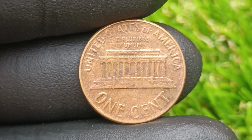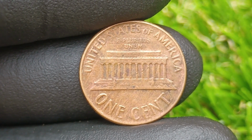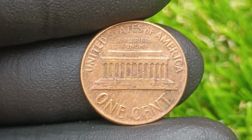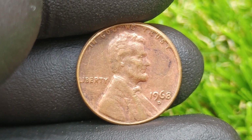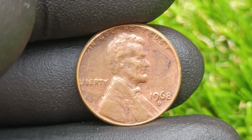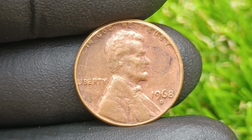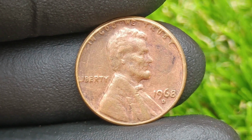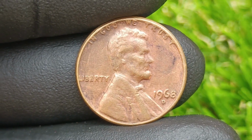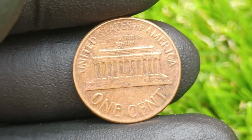Well, today, we are diving into the incredible story of the 1968 1 cent USA coin that has stunned collectors, historians, and everyday people alike, because this seemingly ordinary piece of copper has been valued at an unbelievable $112 million, making it one of the most fascinating treasures in numismatic history. And if you think that sounds unbelievable, just wait until you hear the reasons behind its extraordinary value.